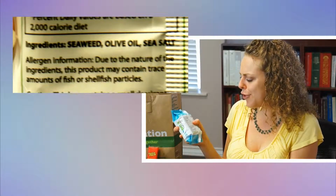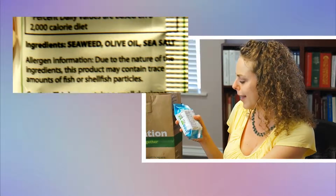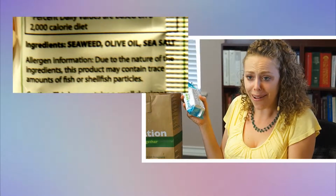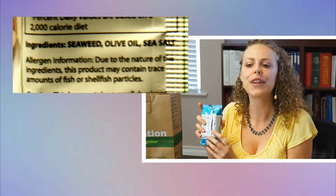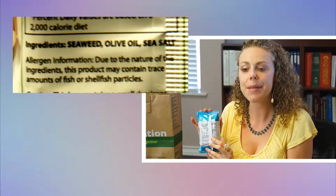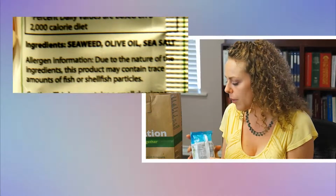And again, this is the cutest little ingredient label that I have seen all day, right? We've got seaweed, olive oil, and sea salt. Whoa, that's so awesome. So this gives you a perfect example of a really nice optimal nutrition label, a minimally processed food, because it doesn't have any of those weird chemicals in it whatsoever.